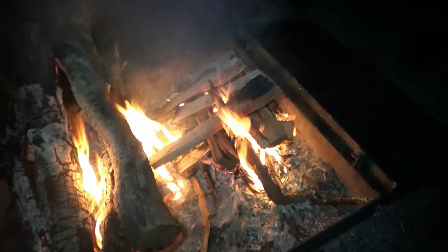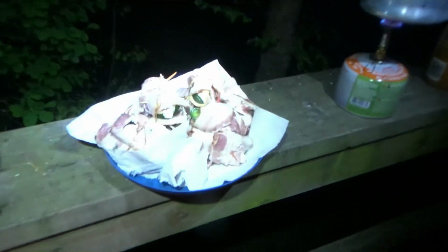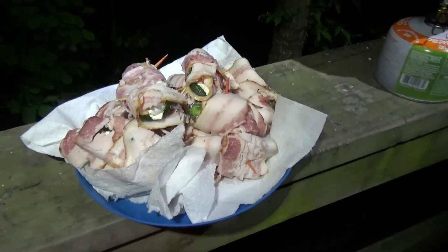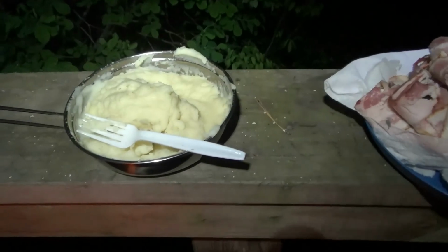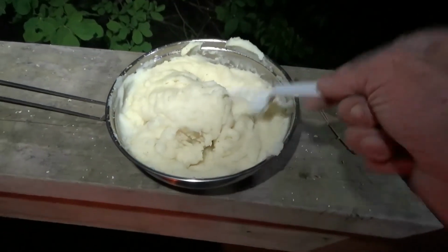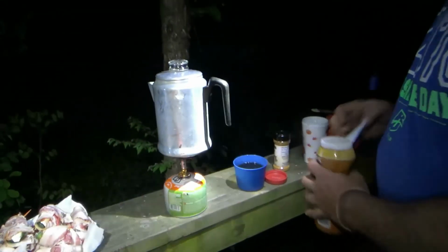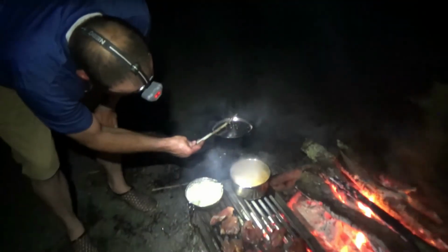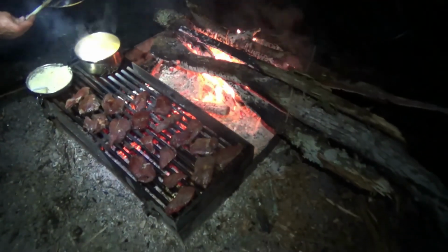We got some more hardwood on there. We're gonna let it burn down into some coals. I'm gonna show you these poppers Barry has made. Bacon wrapped jalapeno poppers, cream cheese. I had to try out some mashed potatoes. I'm gonna have to reheat those probably, but I'll probably stick them on the little coffee burner and reheat those. I'm sure it'll be good.